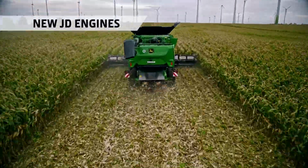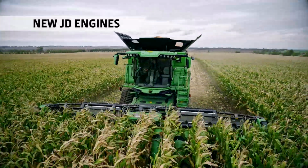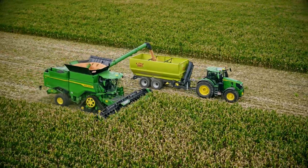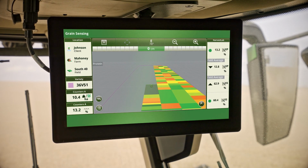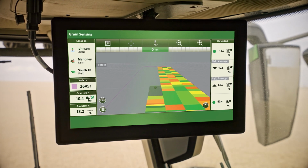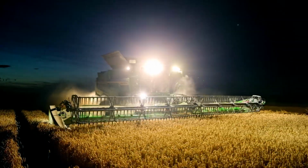Powered by our brand new JD14X engines from the X9, the S7 features Harvest Intelligent Power Management. More torque, more stable performance, and better fuel economy. You'll also get unparalleled crop insights with Harvest Lab 3000. Mapping protein, starch, and oil, it will change the way you manage your whole crop production systems.